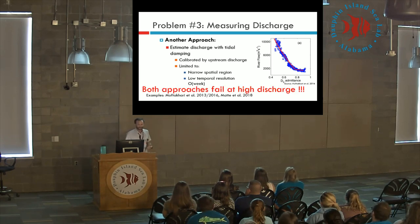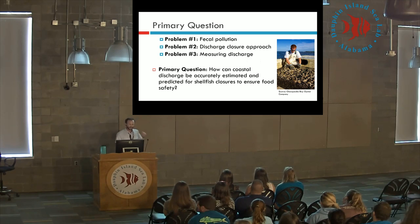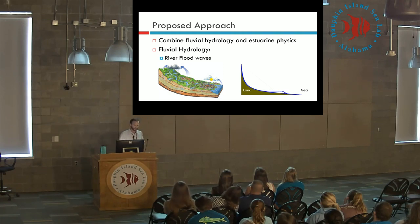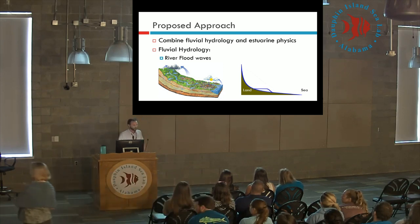And so both of these newer approaches, their biggest problem, in fact, is that they both fail at high discharge conditions. And so that is exactly what we need for closures. So that leads us through the three problems to my primary question that I'm asking in this work, which is, how can coastal discharge be accurately estimated and predicted for shellfish closures to ensure food safety? And so my approach to this is to combine fluvial hydrology and estuarine physics, primarily using river flood waves from fluvial hydrology.